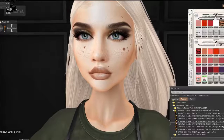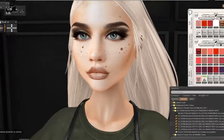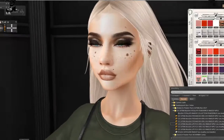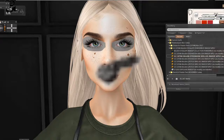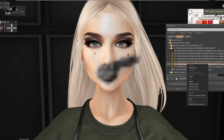Okay, is everything on full opacity? So this is how it looks. Look at that texturing of the eyeshadow. This is amazing. This looks so good. And I'm also loving, I really am loving the lipstick. It's making me look like a completely different human. But I'm loving the texturing of the Studio Exposure.